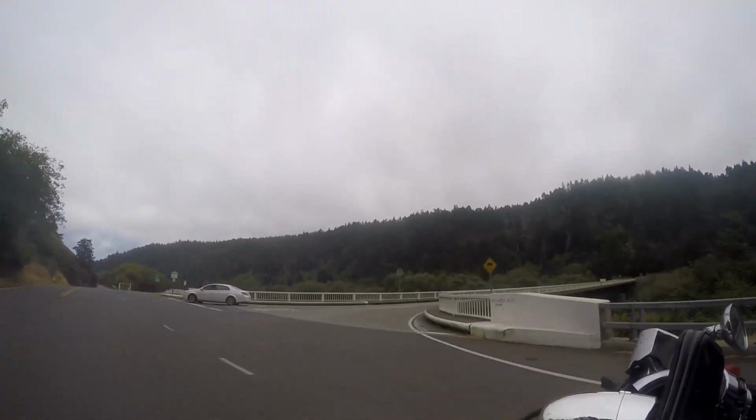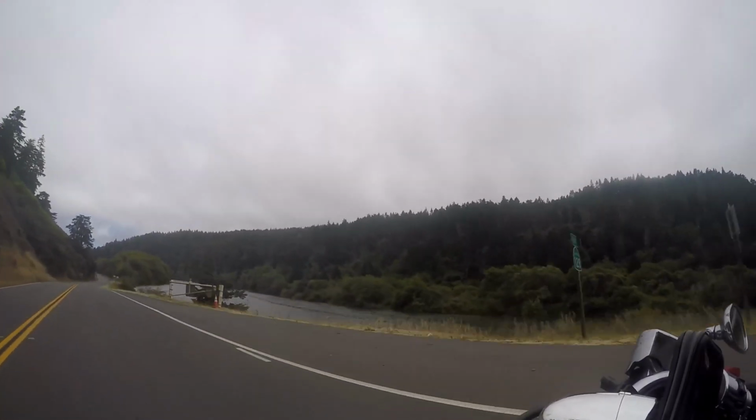If you didn't see that sign right there, that was the part where I had to get off. That road right there was where I was supposed to go to 1.